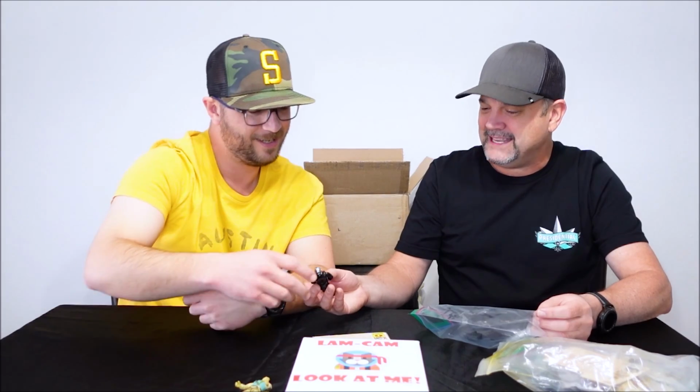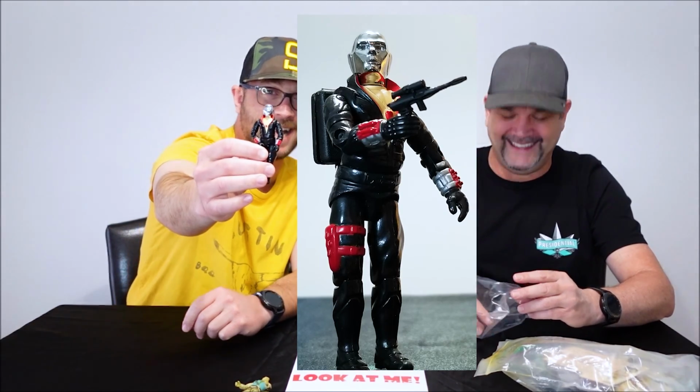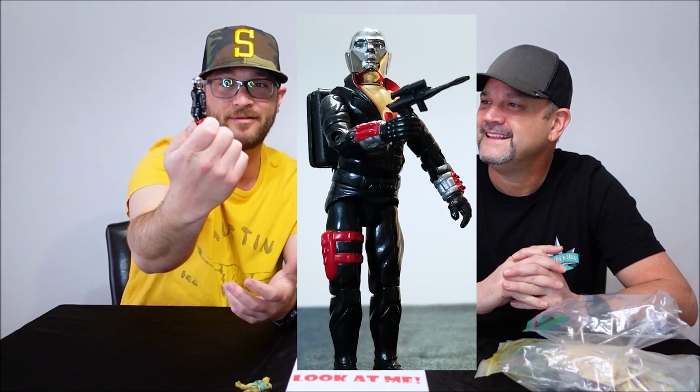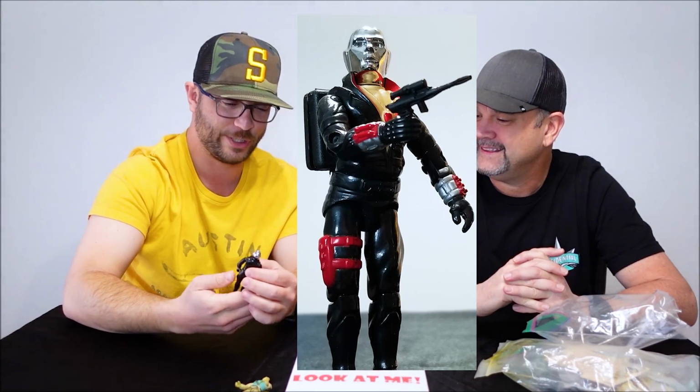Awesome action figure. Next in the bag here, this guy is kind of staring at me. I'm getting a pretty big glare coming from this guy. Let me pop this over to DB. Do you recognize this action figure? I mean, this is Destro! Look at that chrome dome that he's got. That is very unique for any action figure to have a face like that. Super cool, very shiny.